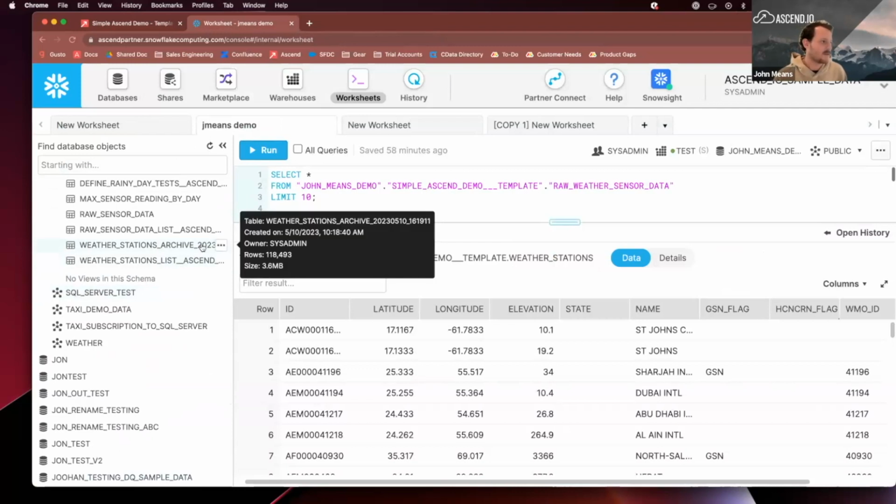There we go. Weather stations archive with a timestamp. That is awesome. That is something that, if you want archived tables, you don't need to write the code to say append archive, append the timestamp. We're just going to handle that for you.